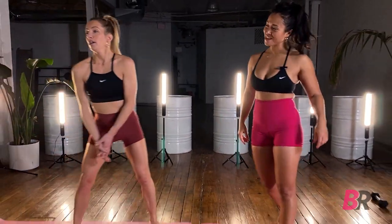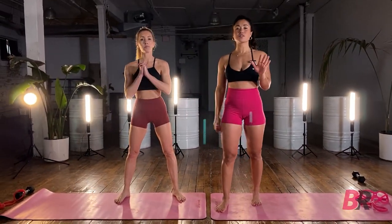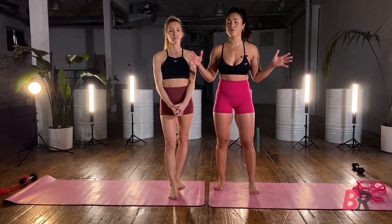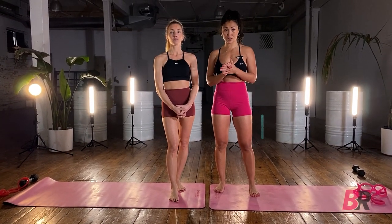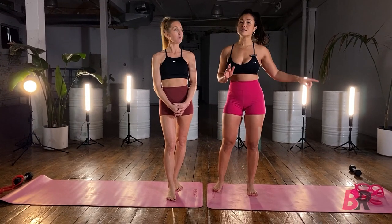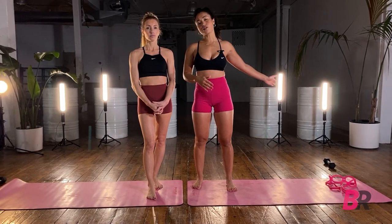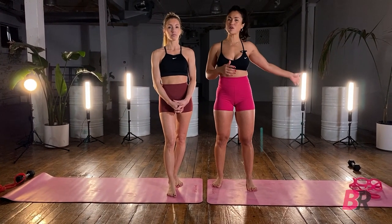Okay. So today we have mobility. Just a quick reminder, we're going to take the tempo down. So we're working through a variety of movements for a minute each. All you need today is your pink thingy. Okay, your mat, and we've each grabbed one dumbbell, one 5-pound dumbbell.